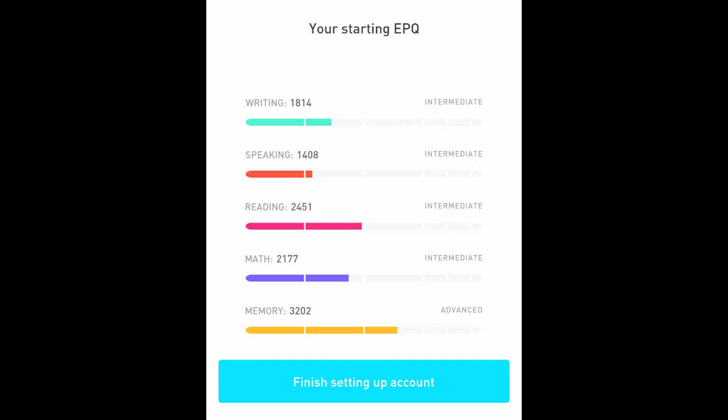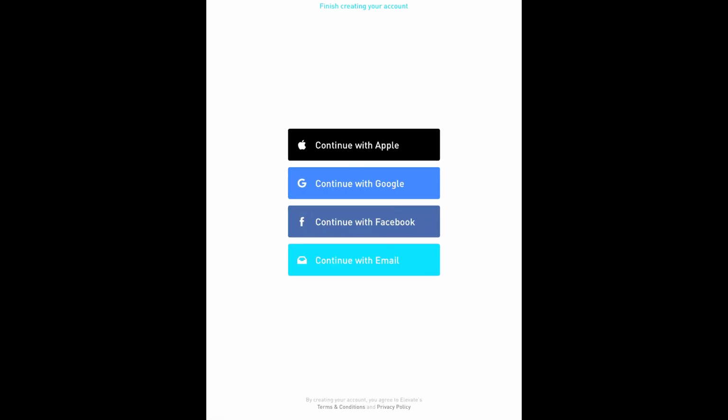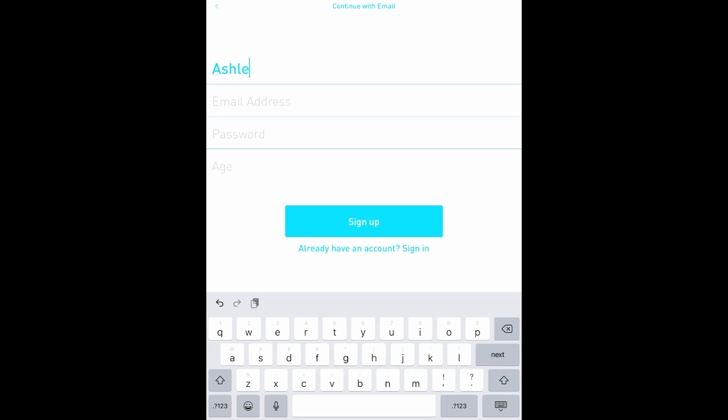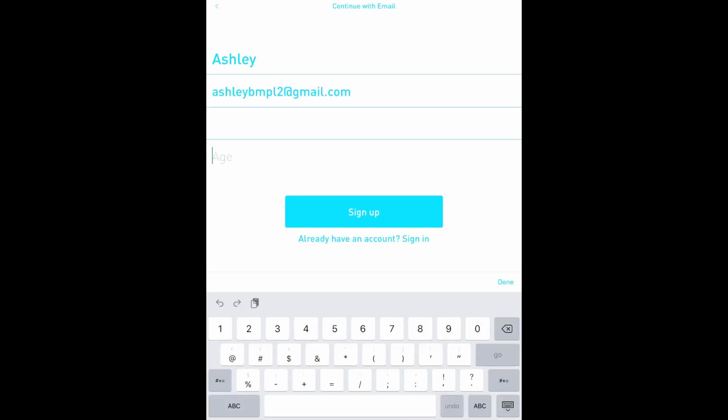So I'm going to go finish setting up my account. Now you can continue with whatever you'd like. For this instance, I'm going to continue with email. You're going to put in your first name, your email address, and then you're going to create a password for this. Okay, and then your age. So I am 35.